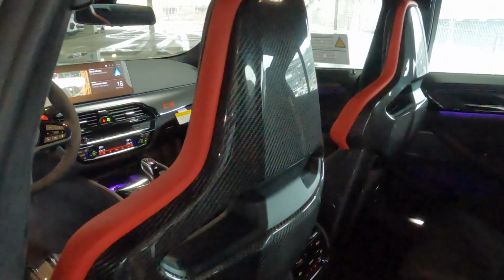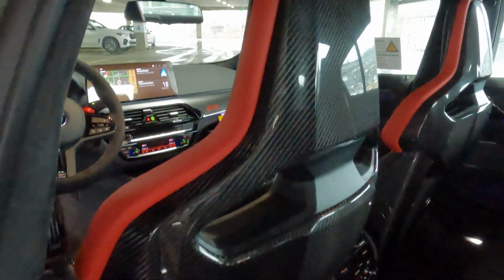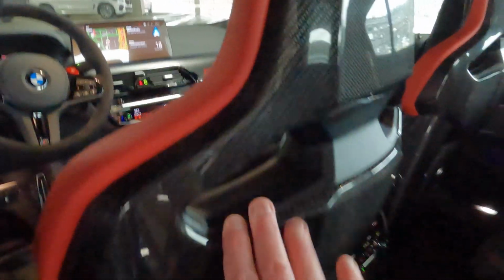Plus the incredible view of these carbon fiber M Performance seats here in the front. They're vented. You could actually put racing harnesses on this and see all the carbon fiber of the back seats, or the back of the front seats. But as you can see, even from the back is just absolutely gorgeous. I love the lighting. I love the design. It really is amazing. So let's go ahead and jump into the front seat and take a look at all the technology there.